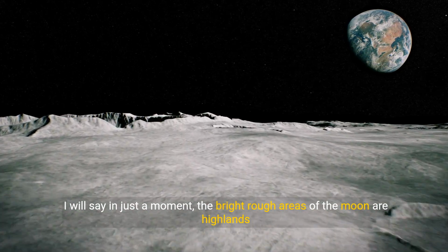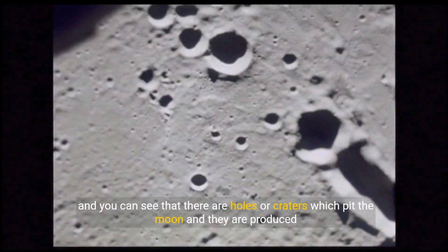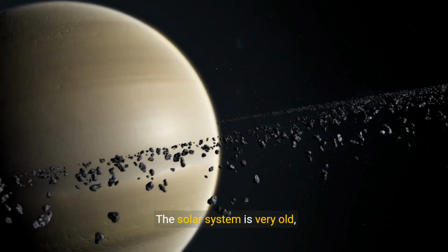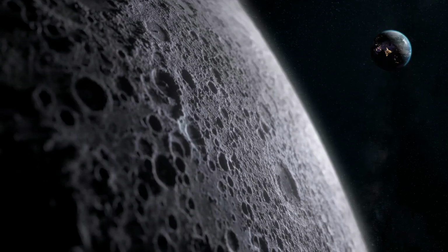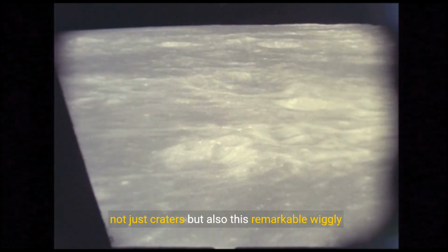The bright, rough areas of the moon are highlands, and you can see that there are holes or craters which pit the moon, and they are produced by the impacts of large objects falling from space throughout geological time. The solar system is very old, 4.5 billion years old, and the scars of early catastrophes still exist on the lunar surface. A close-up view of the lunar surface shows not just craters, but also this remarkable, wiggly, sinuous rill whose origin is still being debated.